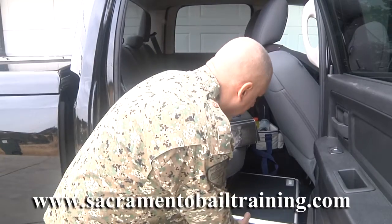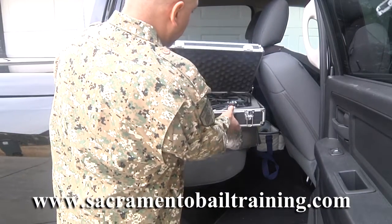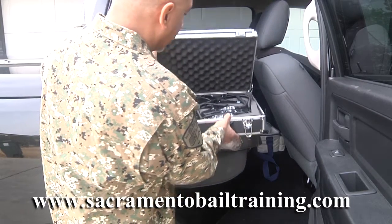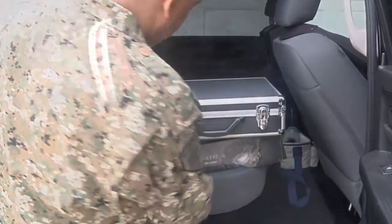Moreover, I have my radios stored back here, and this allows me quick access to my radios. I carry 5 radios as the team leader and distribute them to my team during team operations.